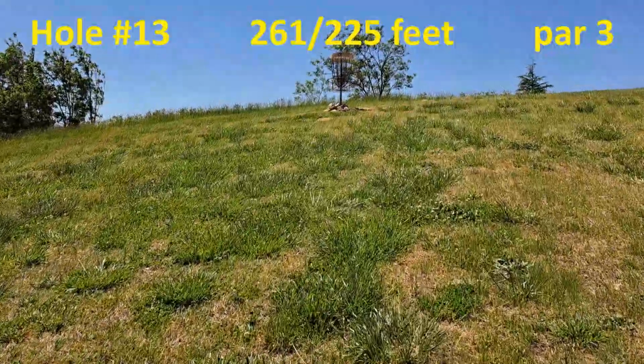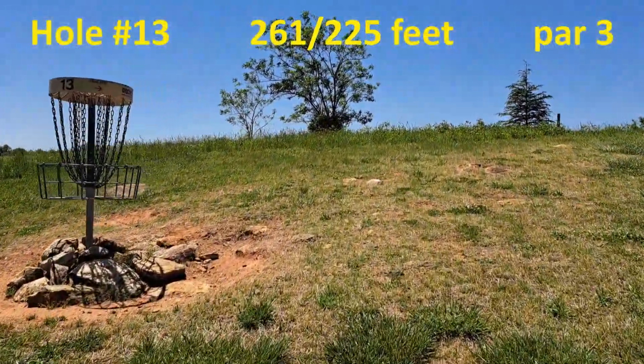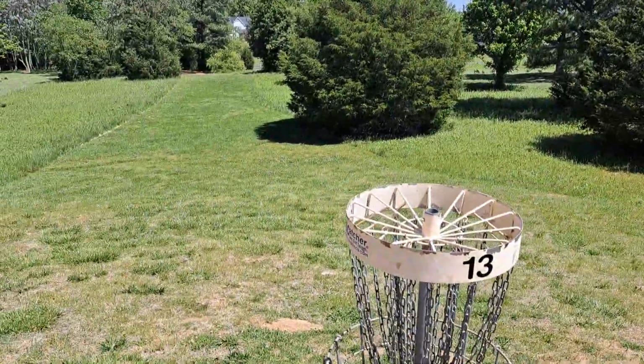This is a very steep mound. We're starting up the side of the mound now. And that is the basket you see directly ahead here. There's the view from behind the basket back down to the tee.